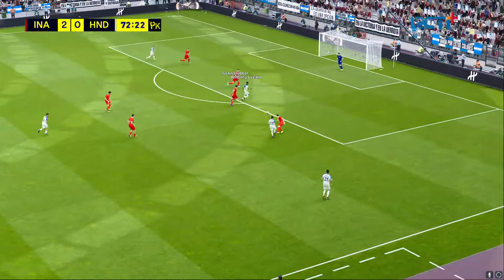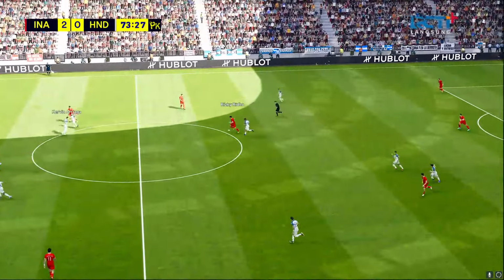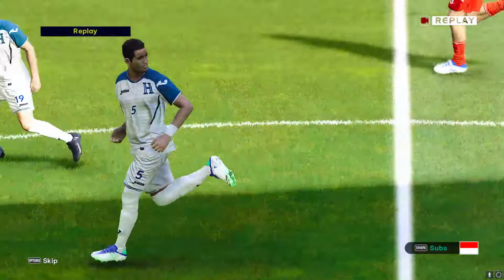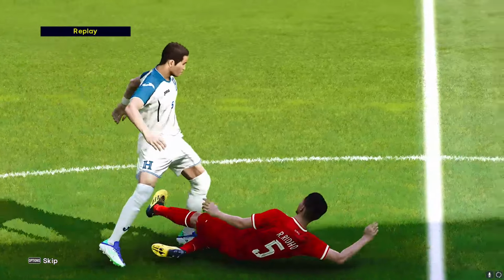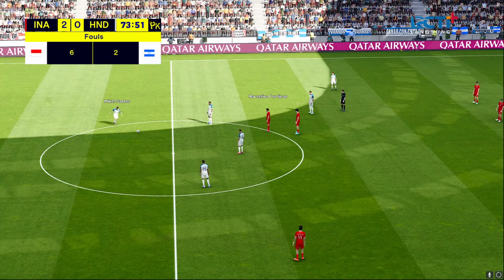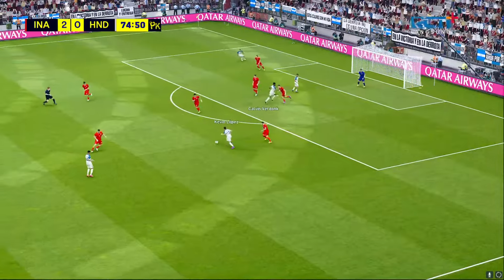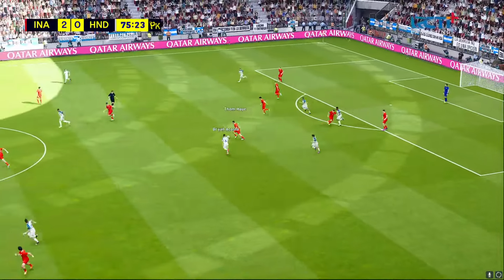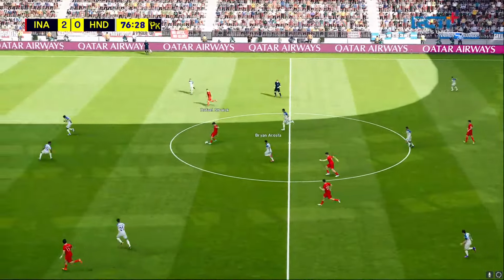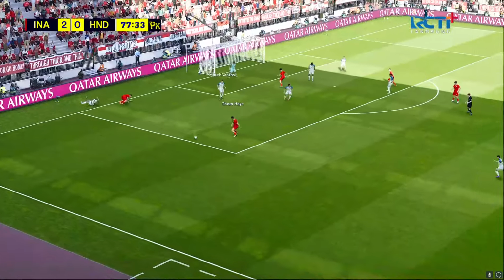Out to the right. He's got space in the area. Pinches it off him. Ran himself into trouble there. Free kick given away. Oh, that's a booking. Always looked it. Picked out brilliantly. Oh, sweet feet. And they can counter here. Over to the left. He's left his man. Whistle's gone, that's a foul.